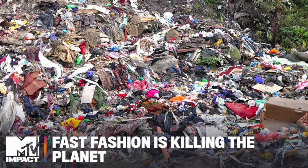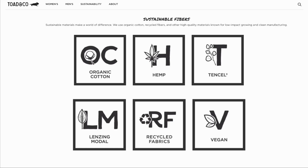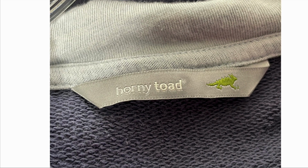I feel that as a reseller, I'm helping this problem by giving used clothing more life, keeping it out of the landfill. And I think this concept will become more important in the future. Companies that operate sustainably will become more attractive to the general public. So I just love companies that are passionate about tackling this problem, or at least not making it worse. On the Horny Toad website, they show you what type of materials they use, the sustainable fibers. This is their logo. This is what it looks like on the clothing.